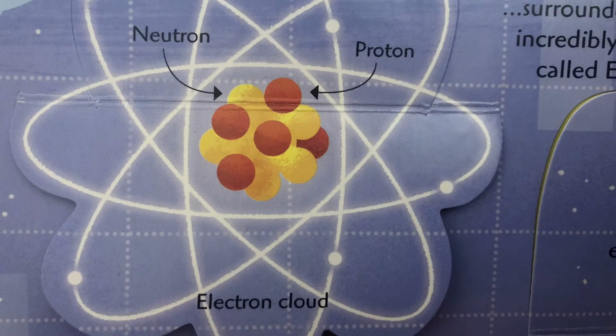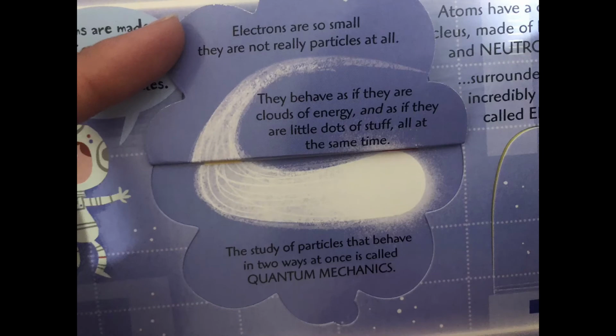Neutron, proton, electron cloud. Electrons are so small they are not really particles at all. They behave as if they are clouds of energy and as if they are little dots of stuff, all at the same time. The study of particles that behave in two ways at once is called quantum mechanics.